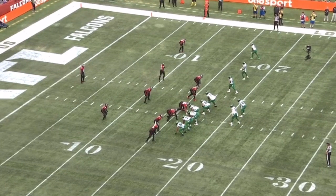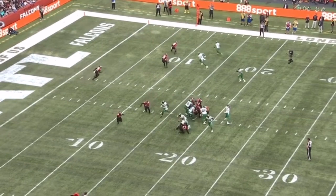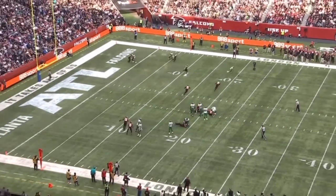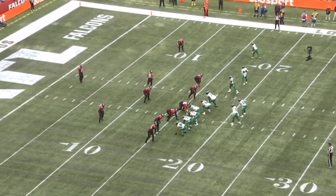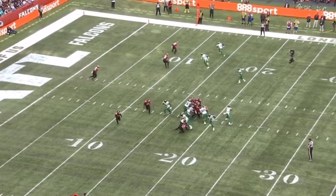And mechanically, there's not a lot wrong here. Wilson does a good job aligning his body. He can make this throw in his sleep. He would have for the last 10 years of his life. But again, he just short arms it. It's a little mental. He's thinking about placing this football, and then as a result, he misses the throw.